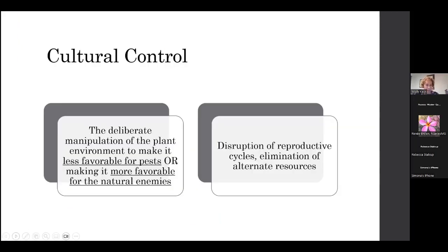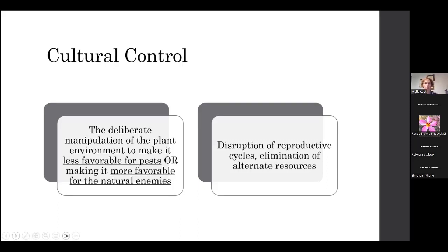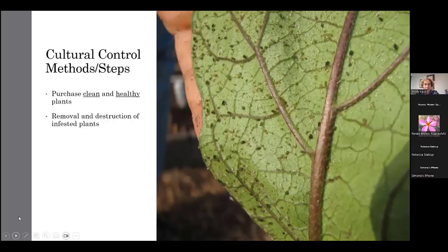So cultural control is what you're already doing, pretty much just being knowledgeable and purposeful about it. So it is manipulating the environment so that the good guys are happy or your bad guys are not. And you can do this by disrupting the environment for the bad guys, by figuring out where they like to lay their eggs and removing that. And we'll talk about it. Weeds are a huge thing that some of those bad bugs require to lay their eggs on. Well, if we have fewer weeds in our garden or in our landscape, we will always have fewer bad bugs. Where do they go hang out when they're not eating our plants? Can we remove them from the environment? What are things that we can do to disrupt their life cycle in some way? And you have to know something about what your insects are. You have to be able to identify them and have a little bit of background about them.